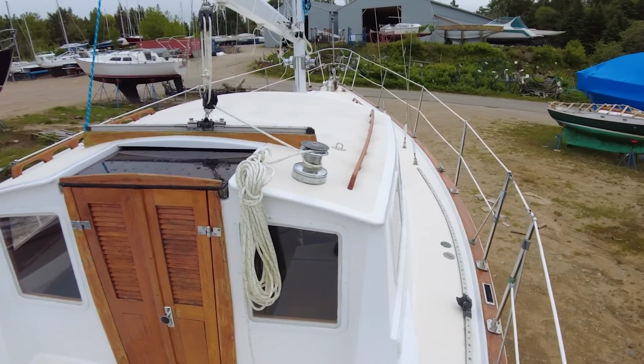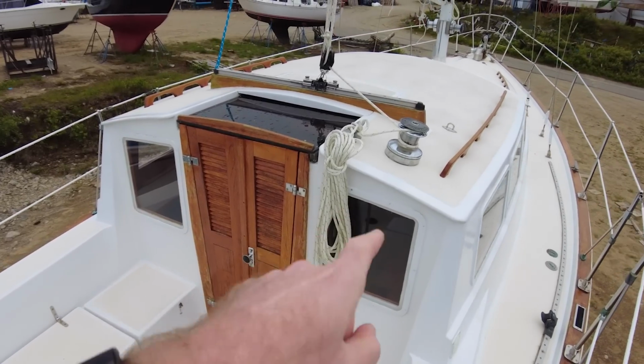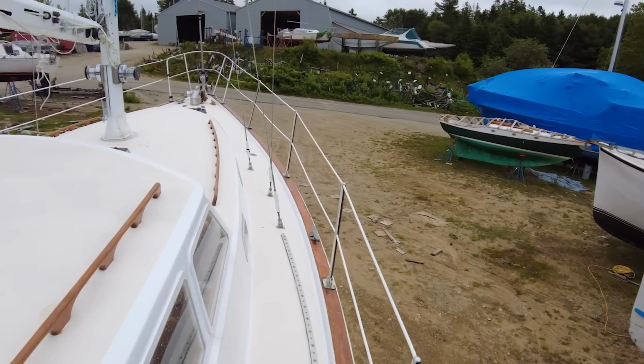Alright guys, I just stepped aboard and we are gonna go forward first. Got an aft cockpit back here, but it looks like there might be a pilot house, which is awesome. So let's go ahead and continue forward.